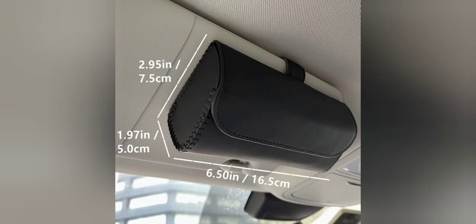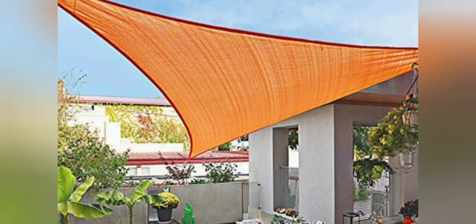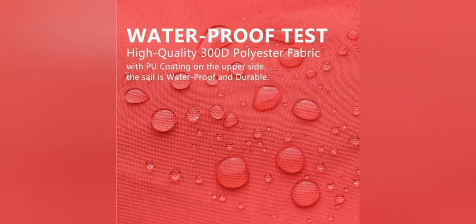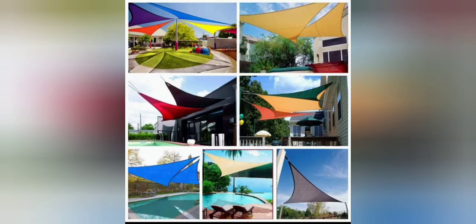Next up on the list, we have the heavy duty sunshade block. With this heat wave, putting up this sunshade block helps to provide shading and block UV rays. It creates a cool area in your patio or your garden to provide for rest, barbecue, afternoon tea, etc. Also helps to prevent sun damage to skin and eyes.